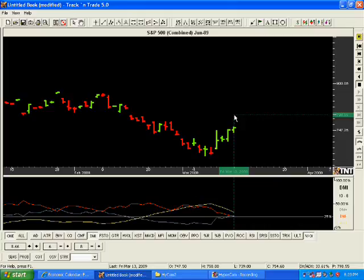Some economic numbers come out Monday morning, 8:30 a.m. Eastern Time. The Empire Manufacturing number, the expectation is down 32. At 9:15 a.m. Eastern Time, you have capacity utilization. The expectation is for 71.1%. And also at 9:15, you have industrial production. The expectation is a drop of 1.2%.